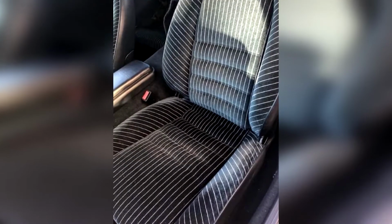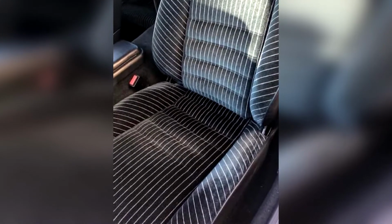And it's in true 80s style because it's got pinstripe seats. As you can probably see behind me here, this one doesn't have leathers. It was factory fitted with, I don't know what you call this fabric, but it's a dark blue fabric with a nice grey pinstripe. I kind of feel like I need to crack out a three-piece suit all of a sudden.